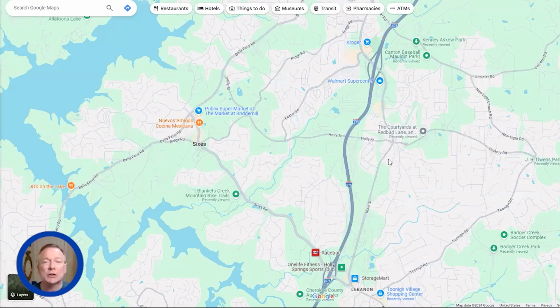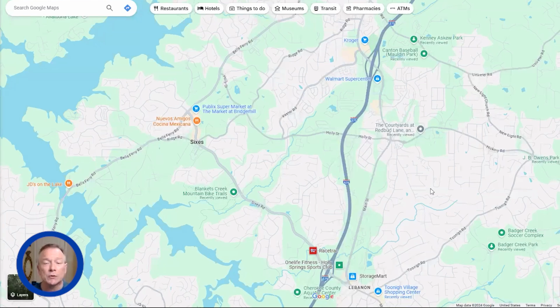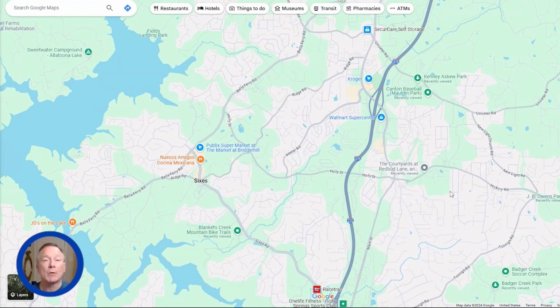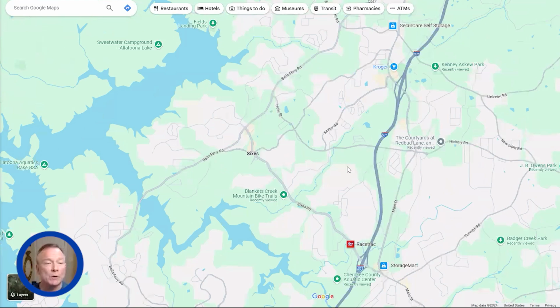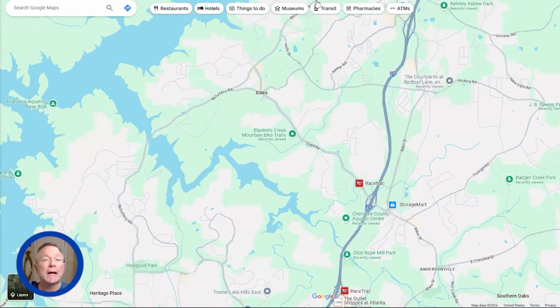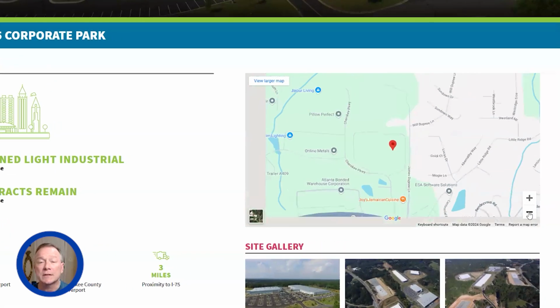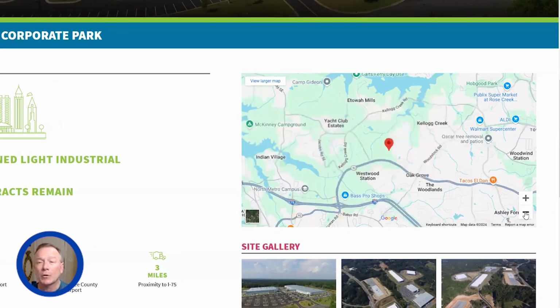And the last thing I'd like to share with you is if you are looking to get into manufacturing, get into logistics, or if you just have an interest in being in the manufacturing type of sector, I want to point out to you just really a quick drive, probably 25 to 30 minutes from Holly Springs. We actually have, it's called the Cherokee 75 Corporate Park. Just want to click on this so you can sort of see where it is. It's over in the Acworth area.